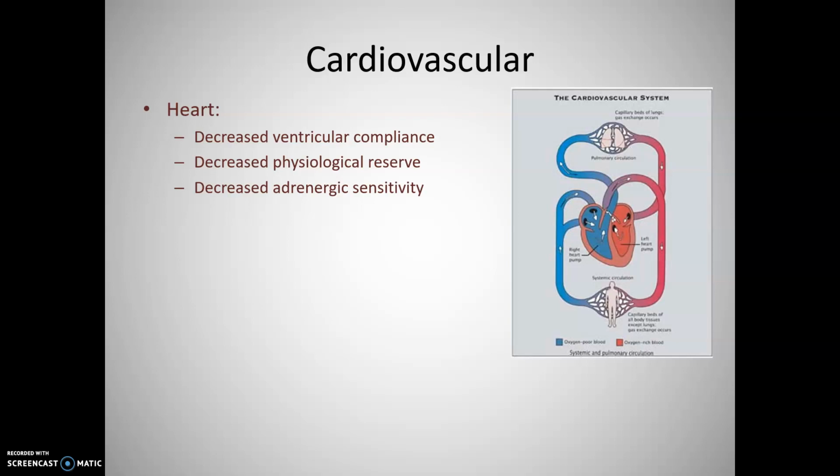With age, the heart has a decreased ventricular compliance, a decreased physiological reserve, and decreased adrenergic sensitivity. Because of this, as the patient goes into shock, they are less able to increase their stroke volume, and the decreased adrenergic sensitivity means that they produce less of a response anyway. Therefore, older patients need to increase their heart rate to increase cardiac output. That's a really inefficient way of doing things and increases the risk of cardiac ischemia in situations such as shock. In addition, the response to shock is not as efficient as in the younger person.